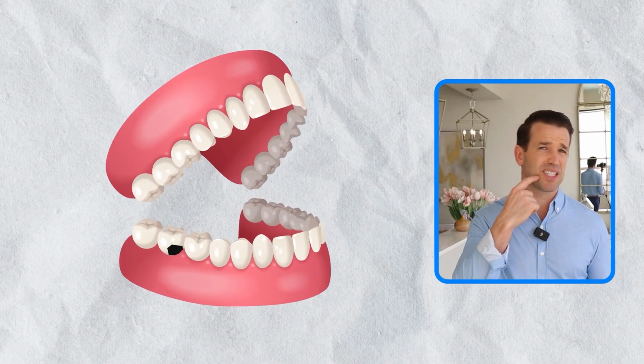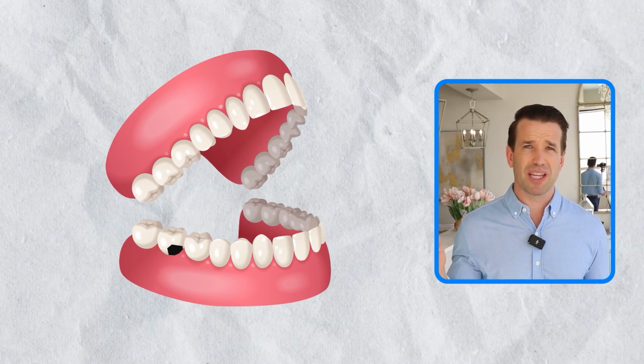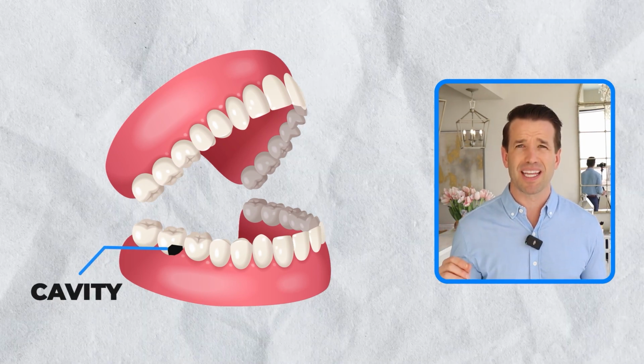And then lastly, this is the worst. If you have pus anywhere, like this little pimple-looking thing, pustule thing, that is definitely a cavity. Actually, it's probably gone so bad. It's probably a cavity that started on the top of your teeth, went through the whole tooth, and actually came out through the gum. So that's definitely not just gonna be a filling. That's definitely gonna be a crown and root canal.